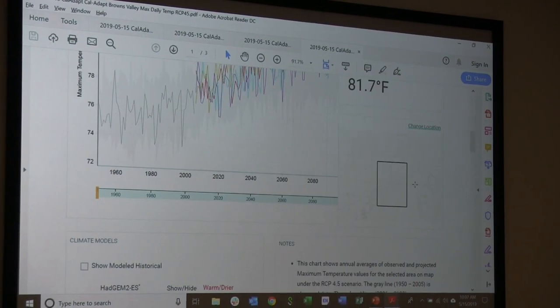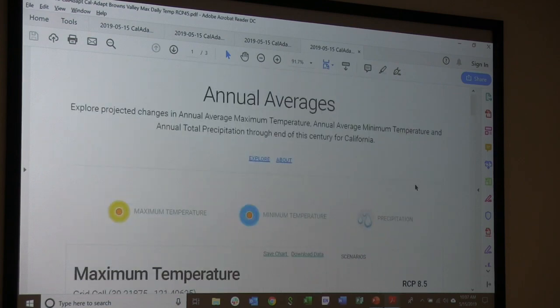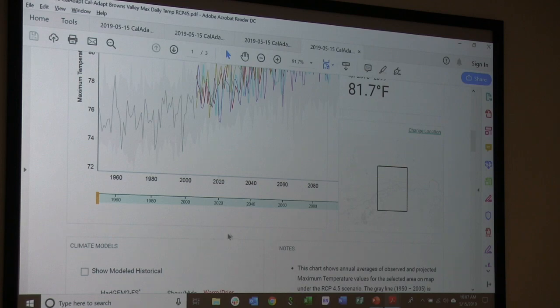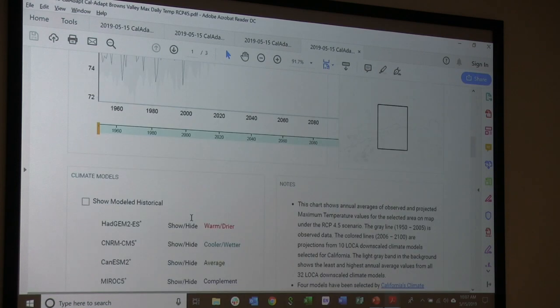Okay, so again, this is a screenshot of one of the interactive tools. This is maximum temperature, and there's a lot of interactivity that's been built into this, so it's designed to explore. You can download the data from a chart that you've made. When you're designing the chart, you can change the time period. There's many variables that you can have.